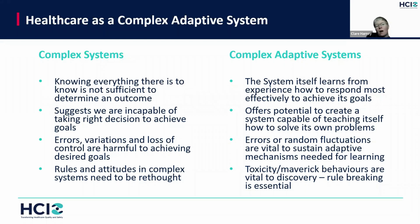So an overview of complex systems then versus complex adaptive systems. Again, complex systems are any which are affected by very large numbers of variables to such an extent that the outcome cannot be determined accurately. So there are passive and active systems.